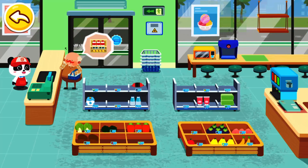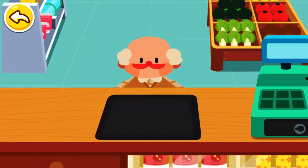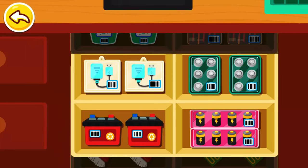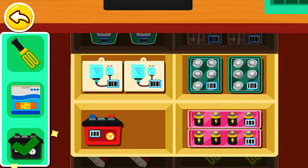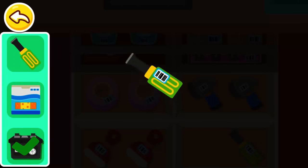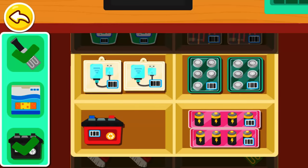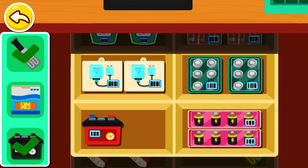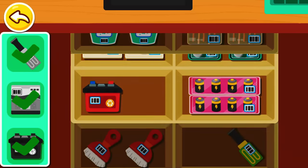This customer would like to shop for products in the counter. Let's go get it. Hello, what products do you want to buy? Find the products the customer needs in the counter. That's not correct. That's not correct. Awesome! You found all the products!